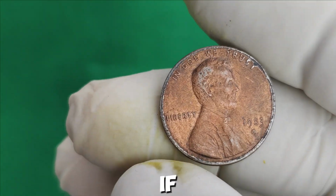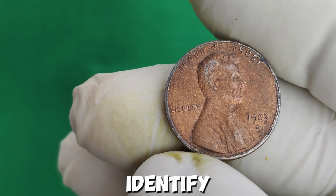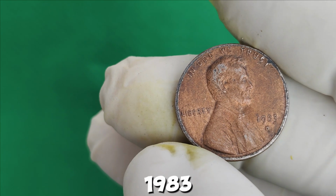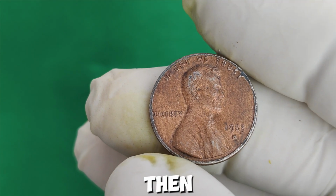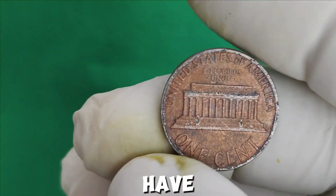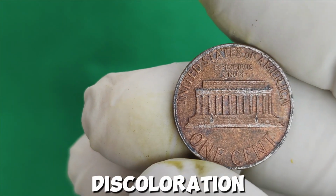If you think you might have one of these rare pennies lying around, here's how you can identify it. First, check the mint mark. For the 1983 D penny, the D stands for the Denver Mint, where the coin was minted. Then, take a close look at the color and shine of the penny. It should have an ultra-bright red hue, with little to no oxidation or discoloration.